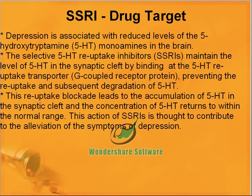SSRI drug targets. Depression is associated with reduced levels of 5-HT monoamines in the brain. The selective 5-HT reuptake inhibitors, the SSRIs, maintain the level of 5-HT in the synaptic cleft by binding at the 5-HT uptake transporter, which is a G-coupled receptor protein, preventing the reuptake and subsequent degradation of 5-HT. This reuptake blockade leads to the accumulation of 5-HT in the synaptic cleft, and the concentration of 5-HT returns to within normal range. The action of SSRI is thought to contribute to the alleviation of symptoms of depression.